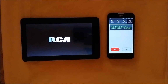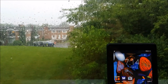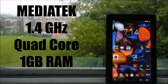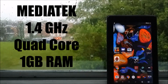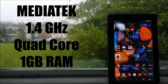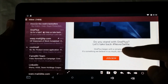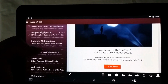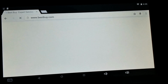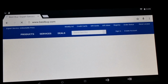Turning this on takes a long time, just about 2 minutes. In terms of specs, there's some kind of MediaTek processor, I'm not sure exactly which one, but it's rocking a 1.4 GHz quad-core processor with 1 GB of RAM. Basic tasks are a lot more smooth on this tablet than any other budget tablet I've used so far. It does rarely stutter between multitasking, and there are longer load times for some applications.